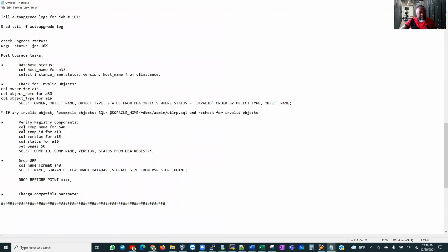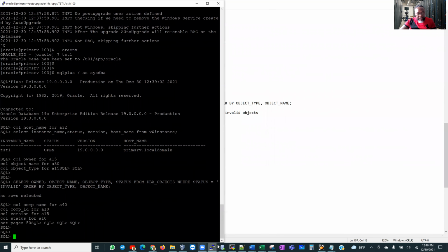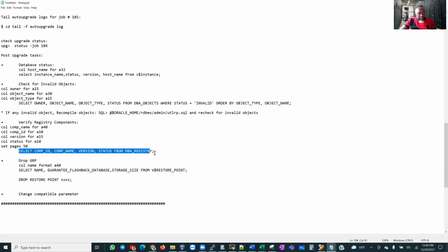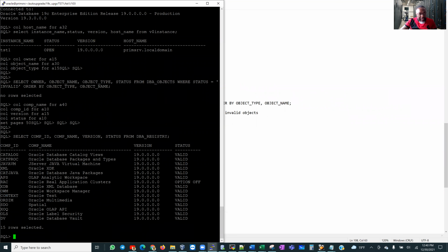Let's look at our components. Let's run all of this at the same time. I'm just going to copy all of them. Let's take a look at that, and then we run the components. So let's go ahead and look at the registry just to make sure. All right, that looks fantastic. Now, all the registry components are valid, and the versions have moved from 12 to 19. So that's exactly what we want to see.